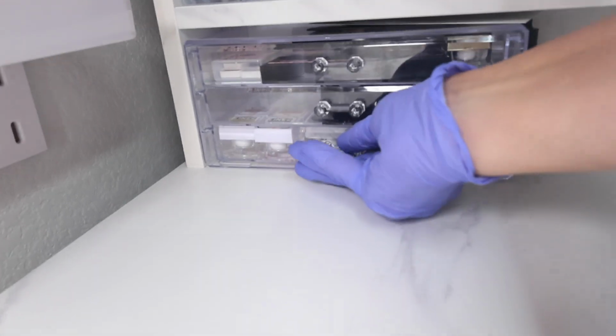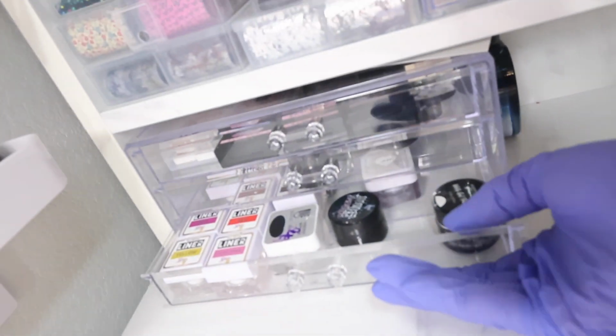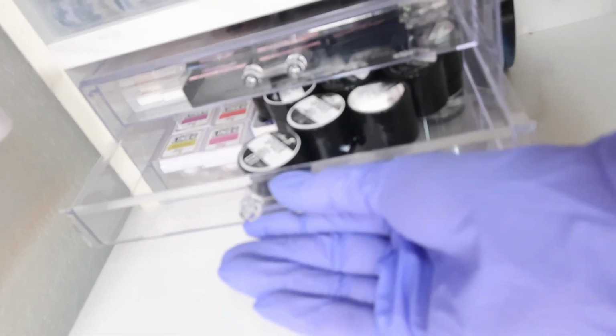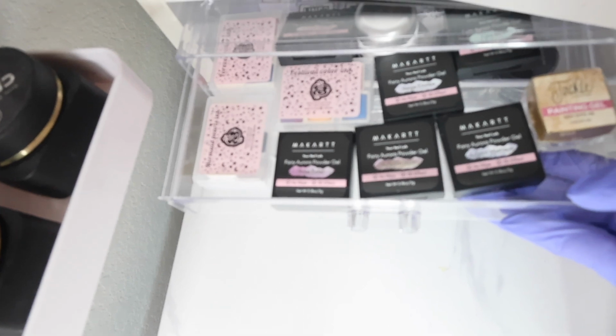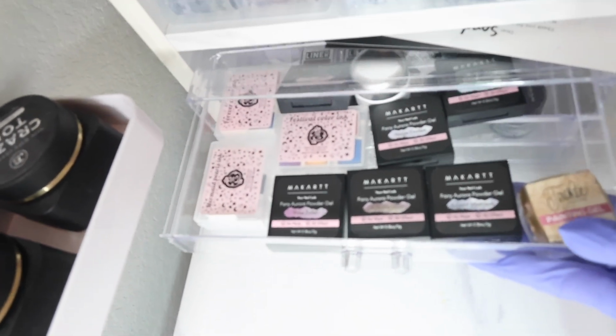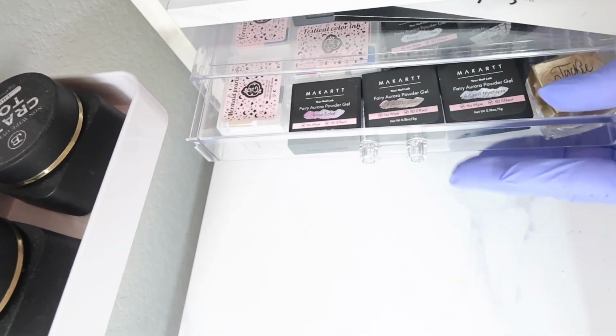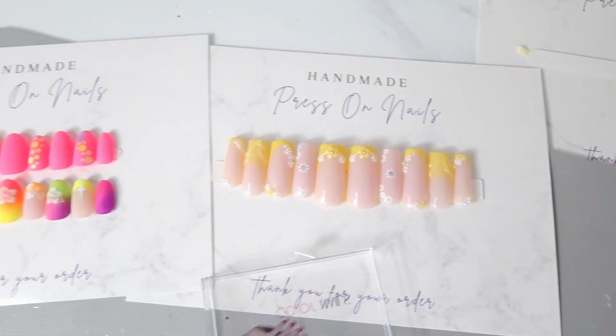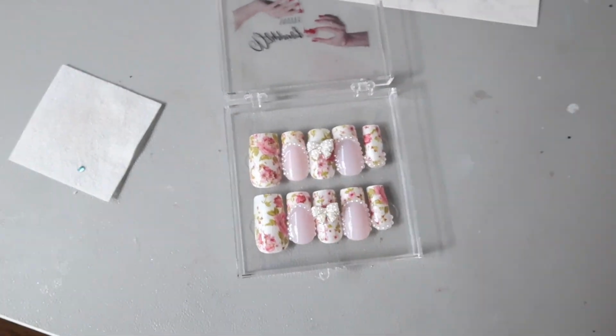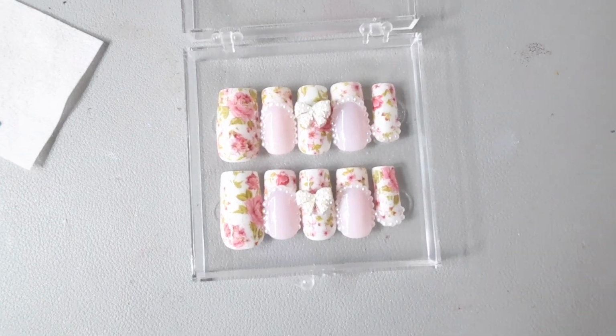Then over here, I have liner gels in little pots, spider gels, and I haven't really used these ones that much. These are some McCart Aurora powder gels, and then of course my watercolor palette from E-Nail Couture. So I have some nails here that I've been working on. Some of my favorites are these like curtain.